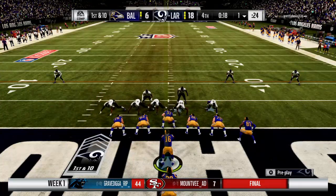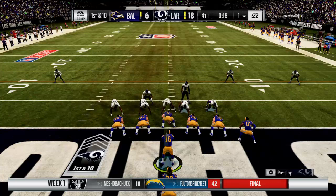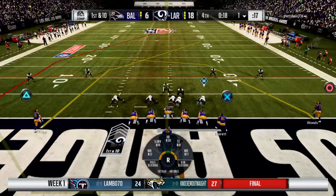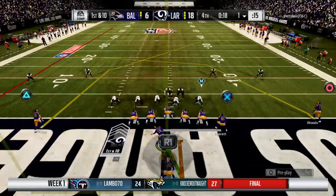Go, son! 180! Push it back! Push it back! Hey, Shell!